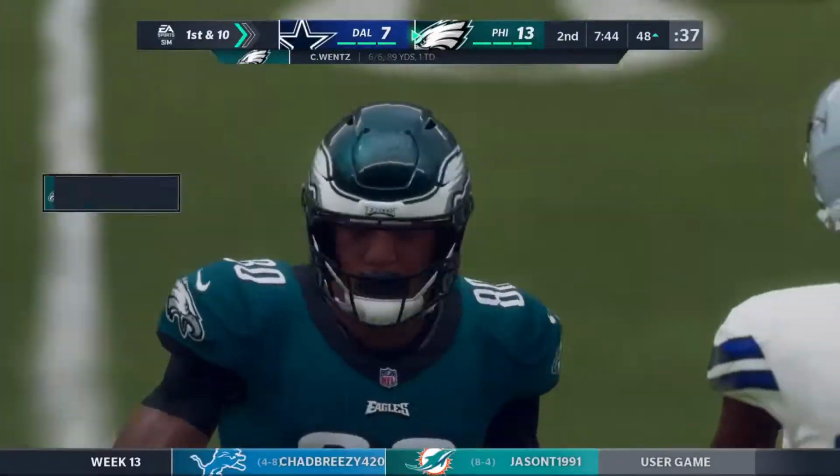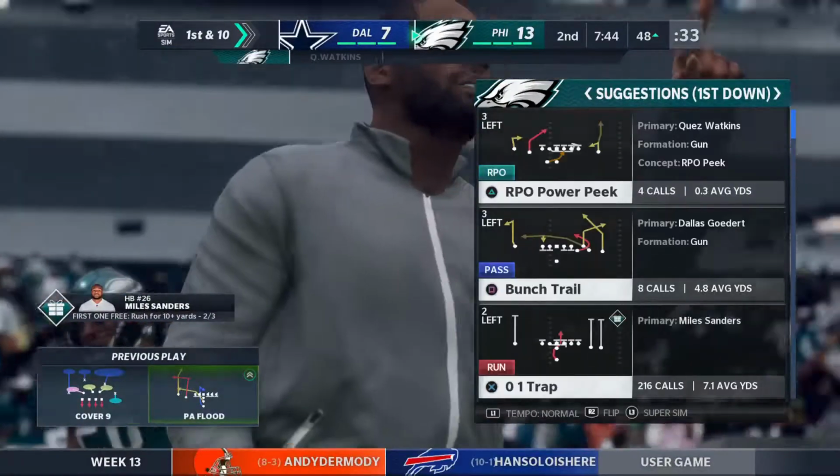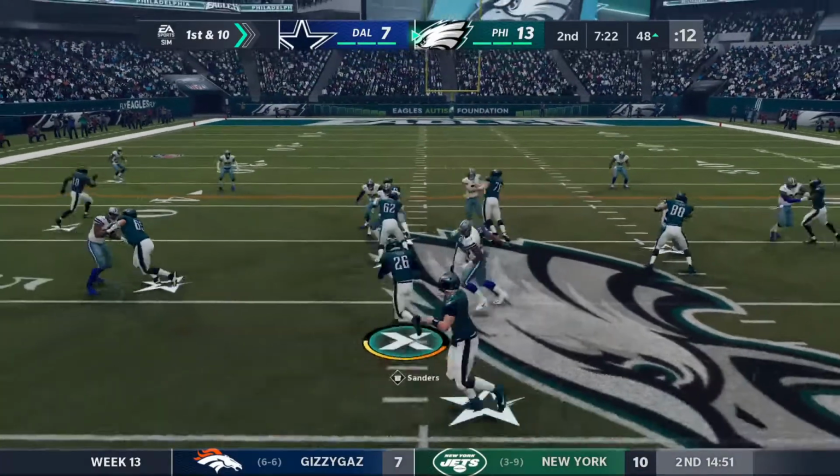And he'll take this to the other side of midfield before going out of bounds. A really nice gain of 25 yards. So from Cowboy territory now, here's 1st and 10 at the 48-yard line.